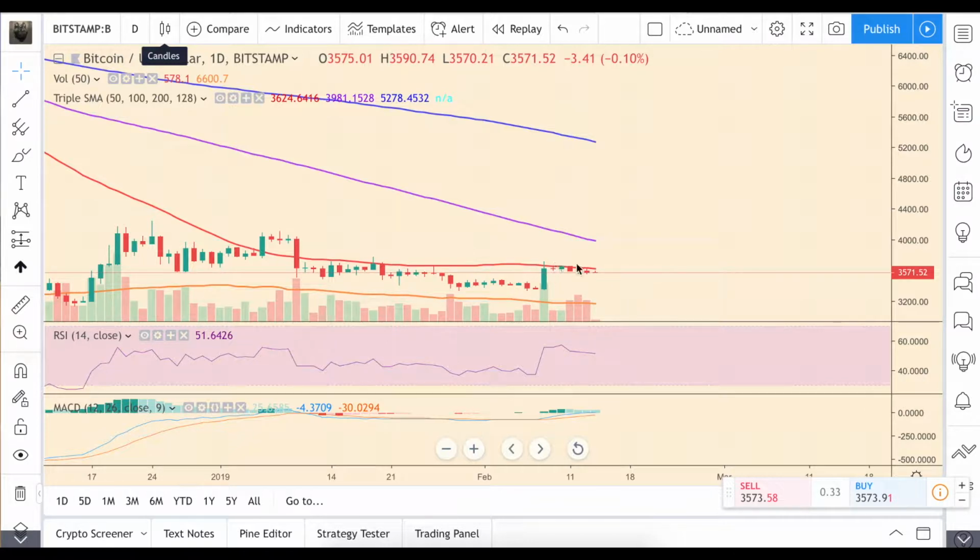Generally, of course, we are in a relatively long sideways price action, and we are hovering just around and below the 50 days moving average. Usually it is the sign that we'll finally have a breakout of this moving average, and I hope that it will happen sooner rather than later. So to the upside, let's see.